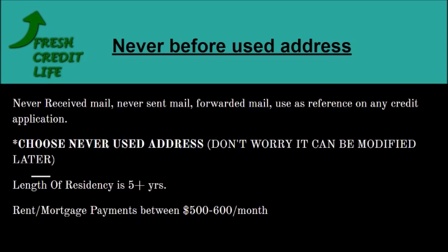And the length of residency you want to start off with is 5 years and more. The thing the credit bureaus look at the most is stability and equity. So when you're staying somewhere for 5 years or more, you're at your job for 5 years or more, they look at this person, this new profile, because it's all digital, it's not really an actual person. They look at you as this person's very stable. He's consistent. He knows what he's doing. He's not gonna do nothing off the radar. That's what you want to convey to the credit bureaus.